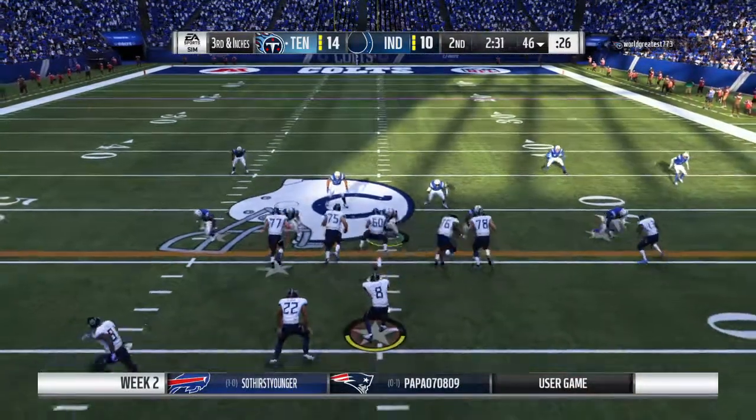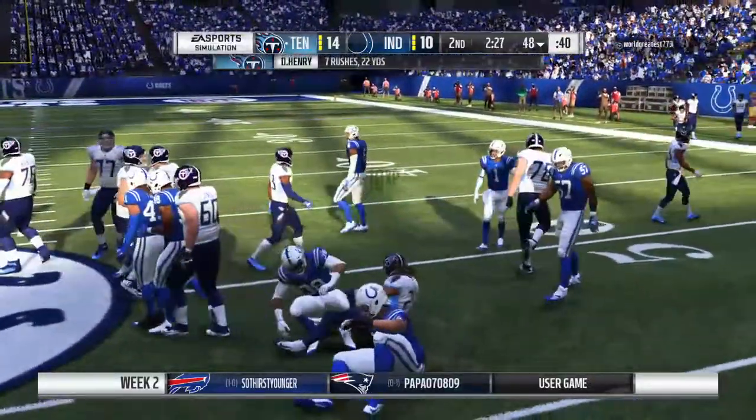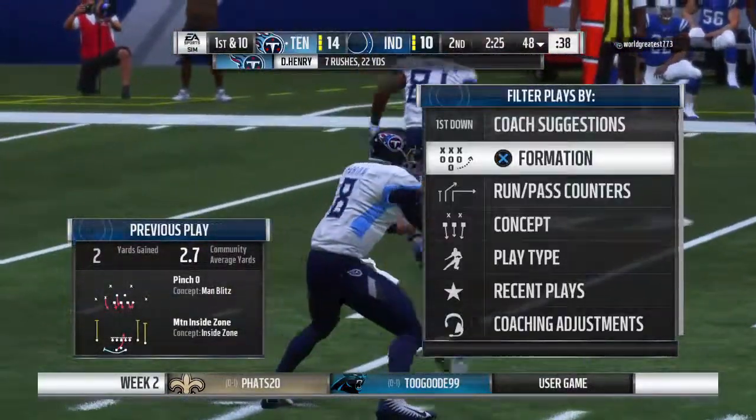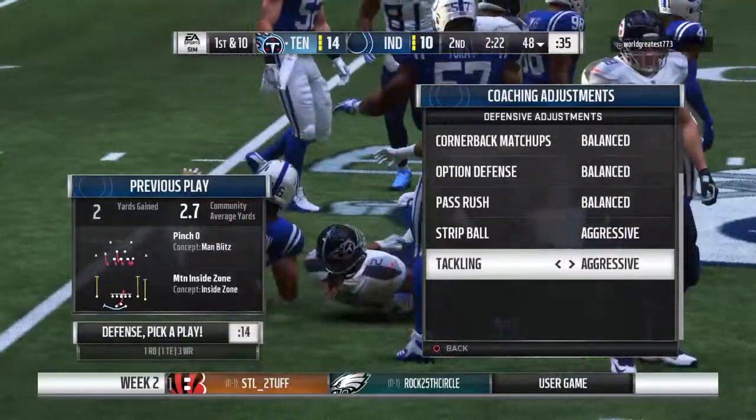They'll try to convert on 3rd and inches. They'll try to run for the first with Henry, and he's got a 1st down as he's up to the 48. They only get 2 there, but on 3rd and 1, that's all they needed to keep the drive going.